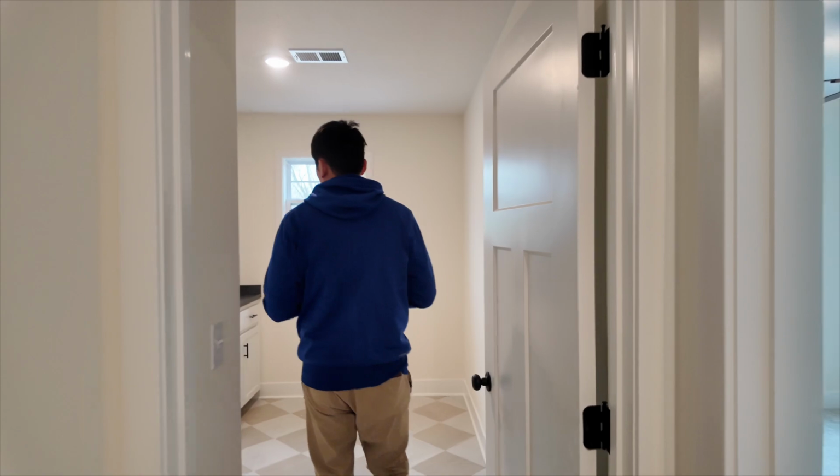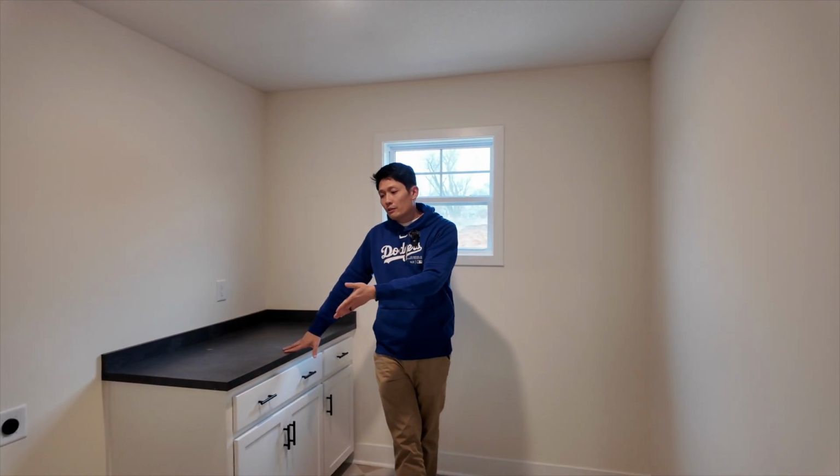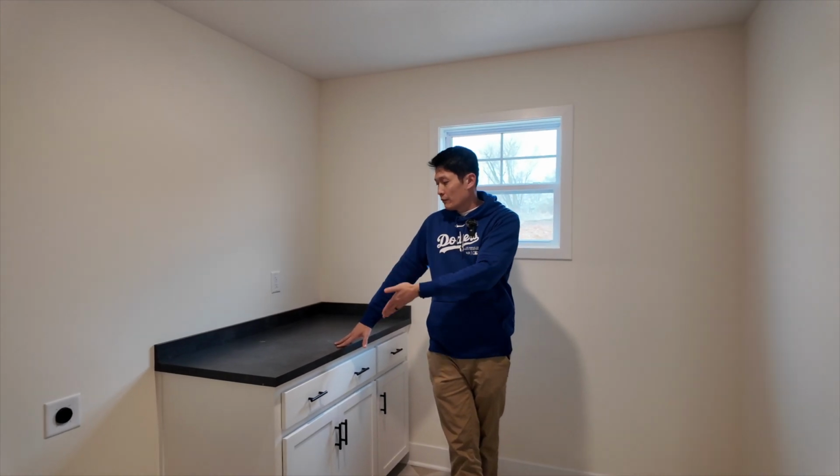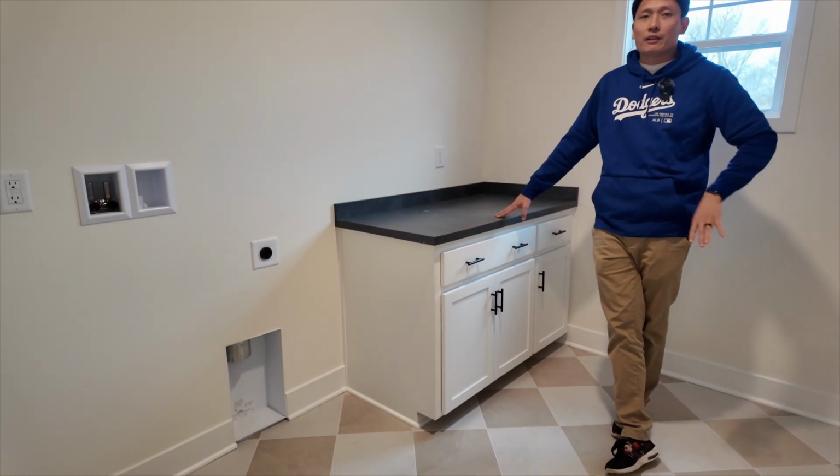So the laundry area is up here where most of the bedrooms are. So easy carrying the laundry over here, doing the laundry, folding it, storing your detergent. All of this is handled right in this room here.